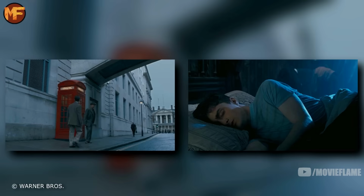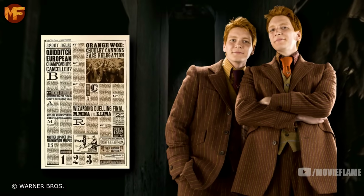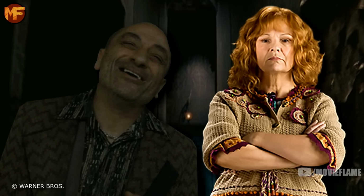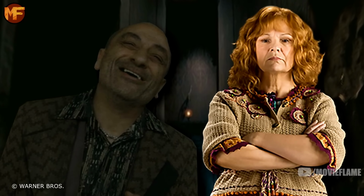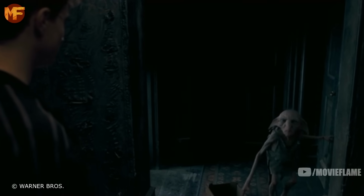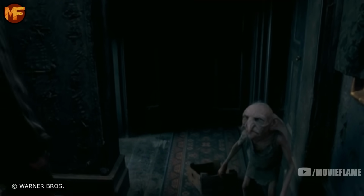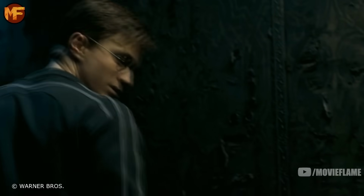Going back to what happened in between these two scenes, we find out that the twins have been running their joke shop as a mail order service out of the Daily Prophet. We also see Molly and Mundungus get into a fight after Mundungus tried to hide stolen cauldrons at the house, which infuriated Molly. This is also where we meet Kreacher for the first time, which differs from the movie as we met him when Harry was walking up the stairs when he first arrived instead. And instead of being alone when he met him, Harry was with the trio and the Weasley kids.